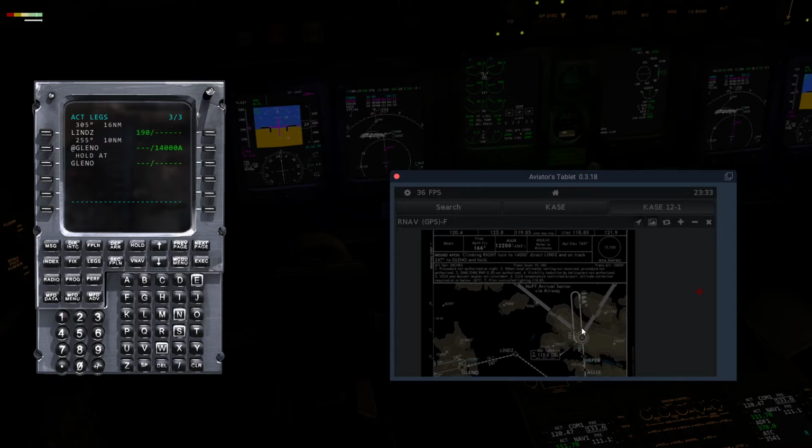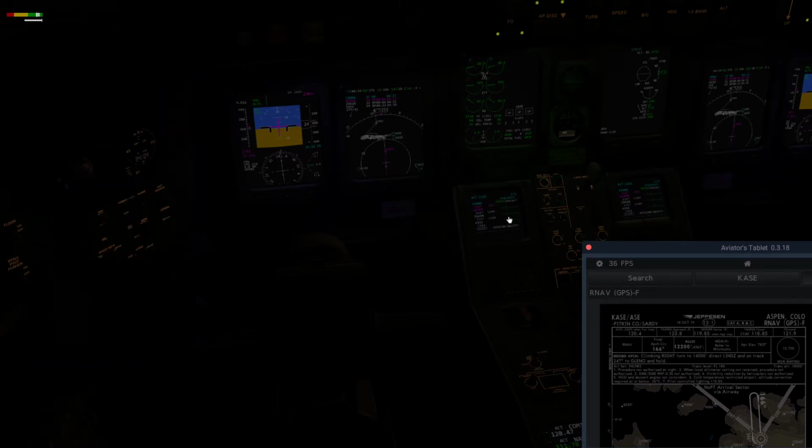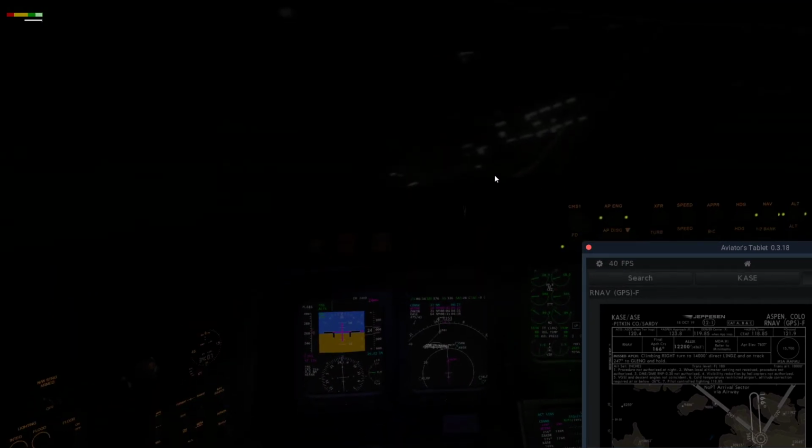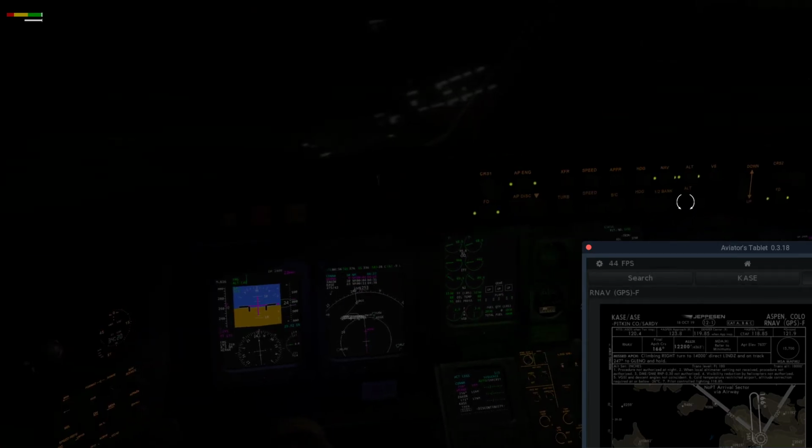Seattle Center, good evening, Southwest lens. 723, level 230. And on track 247 to Gleno and hold up at 14,000. That all matches. Skywest 5733, Denver Center, Aspen altimeter 3027, descend and maintain flight level 200. 3027, descend flight level 200, Skywest 5733, good day. Southwest 723, Seattle Center, climb and maintain flight level 390. Climb flight level 390, Southwest 723.